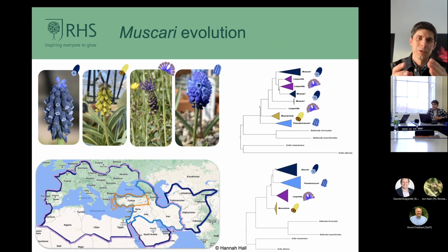The 4 photos on the top are roughly the 4 groups we can see, but they are very poorly characterized, so we can't really tell how to delimit these properly. That's what she's working on at the moment. If you look at the 2 trees on the side, these are color coded, and you might notice that those triangles sometimes split up and move around the tree. So yet again, evolution within this group, just as in daffodils, is not really that straightforward.